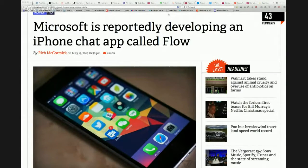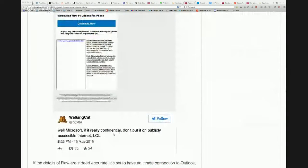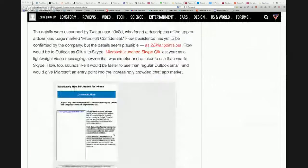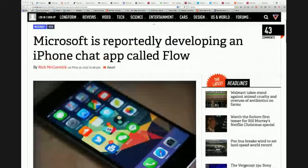But Microsoft, sticking with communications for a second, and we were just talking about the Facebook Messenger app. Well, Microsoft are apparently developing an iPhone chat app called Flow. It's supposed to be a lightweight one to go along with Outlook. It eschews things like subject lines and that kind of stuff. It's going to be a very basic one, very lightweight. This is the subject of a leak right now. It hasn't been released yet, so we'll have to wait and see how that turns out.